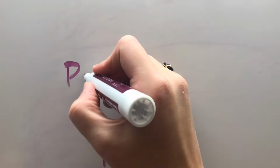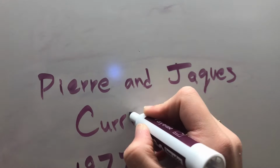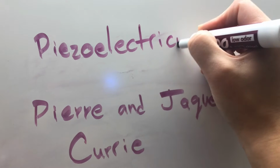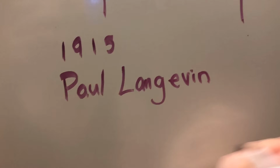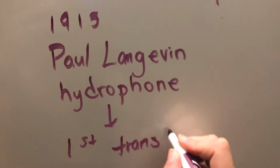In 1877, brothers Pierre and Jacques Curie discovered piezoelectricity, which is how transducers produce and receive sound waves. In 1915, Paul Langevin invented a hydrophone to detect objects at the bottom of the ocean. This is referred to as the first transducer.